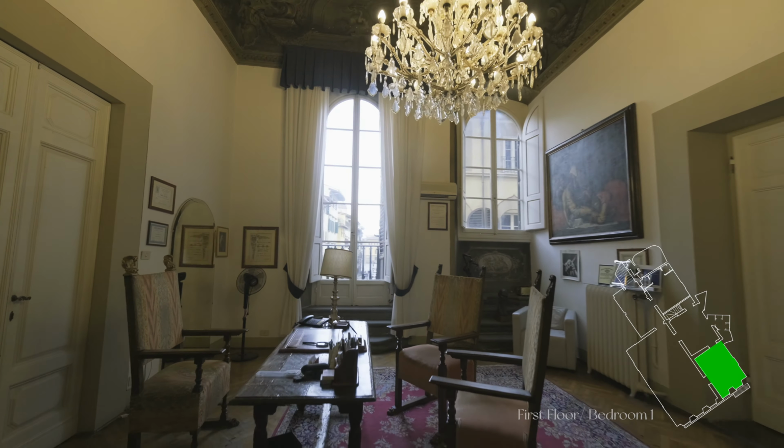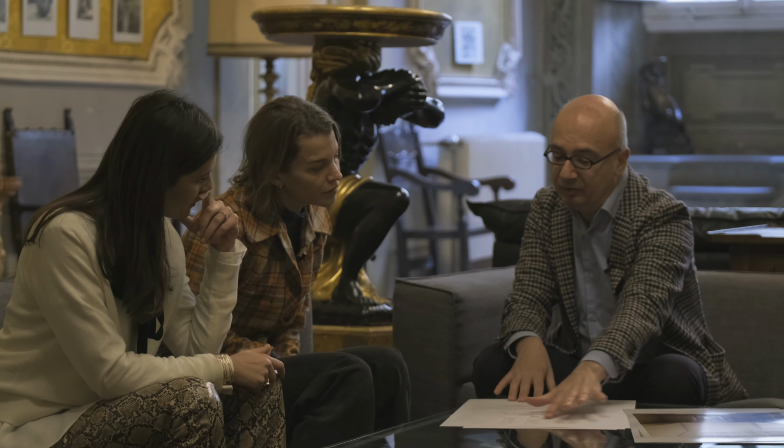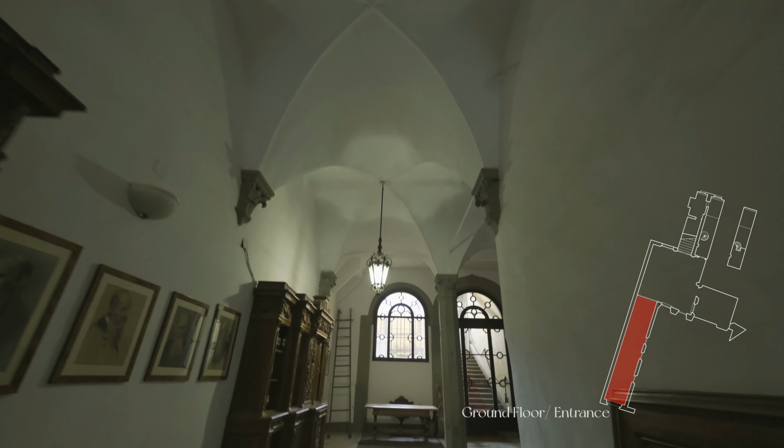Because we prefer to offer the family a very family life, we created a big kitchen open to the living room. Yeah, because you can entertain here. We will create a very big central space, the courtyard. You can see it. So ingresso, the entrance, yes.